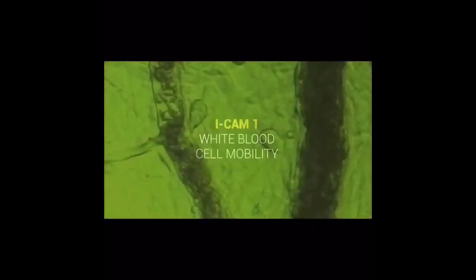Look at the blood flowing on the left and also flowing on the right, with those white blood cells rolling over the endothelial wall. And they do this because Bemer also supports ICAM1, or intercellular adhesion molecule 1, which is involved with the mobility of white blood cells. So again, poor or limited circulation versus good or significantly improved circulation.